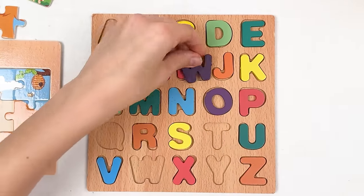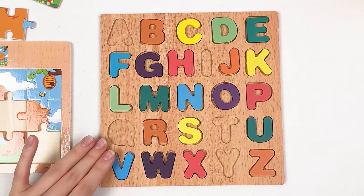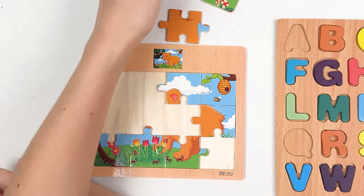No. Maybe here? Yay! Well done! We're nearly there. We nearly completed the alphabet. Let's see how our puzzle is doing.